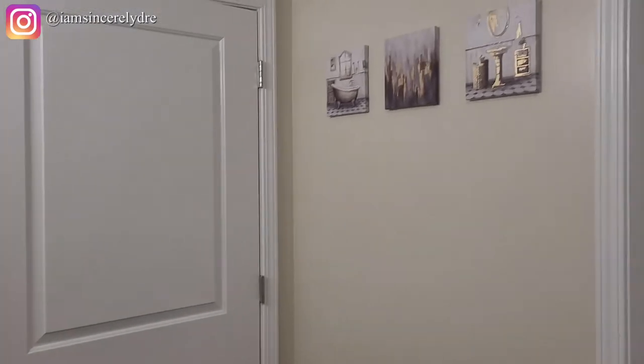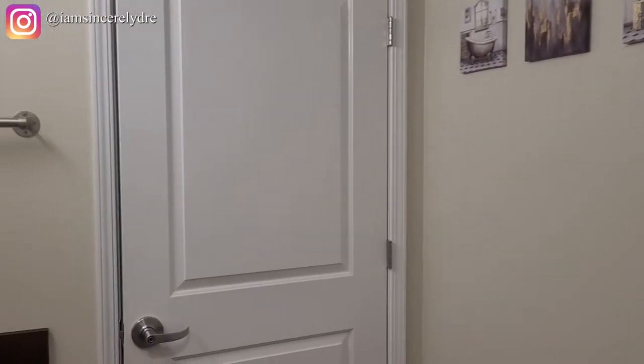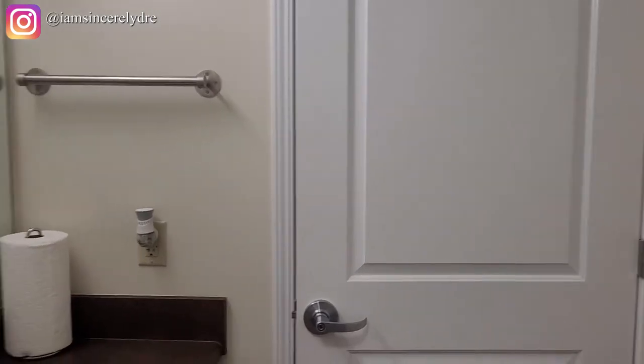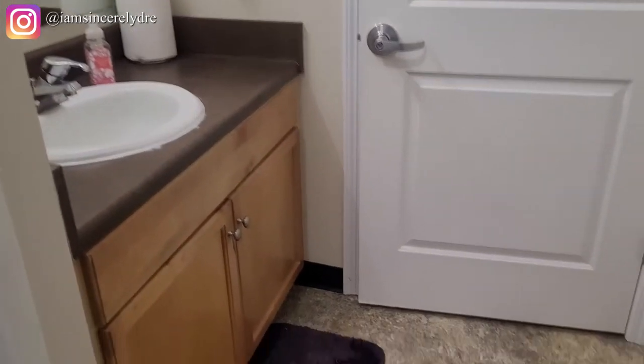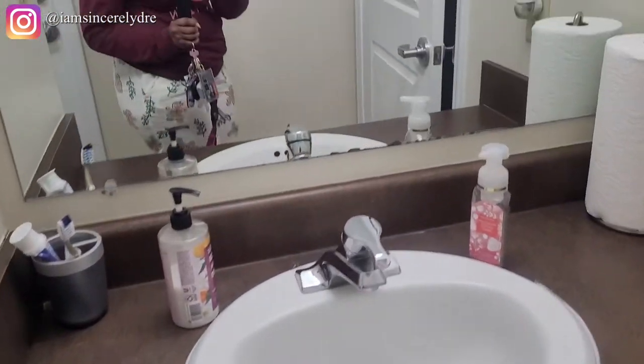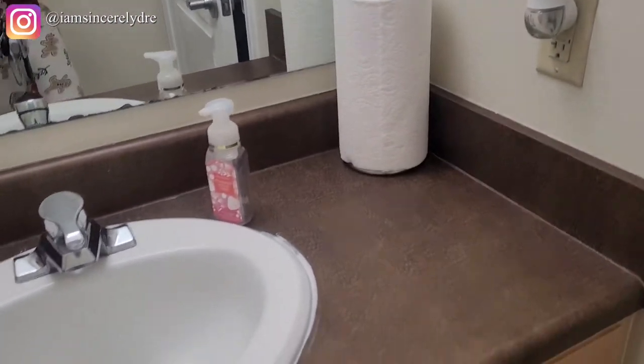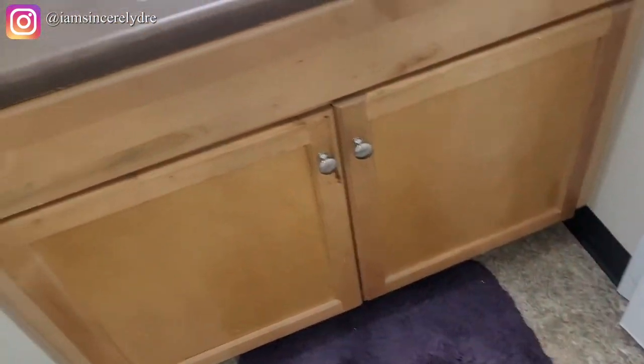If you've seen the room tour last year, you know I have the little bathroom stuff. I put it out here. Now I share a bathroom with my roommate, so everything is out here. So I have my little mat right there. We have soap and lotion, paper towel. Under there, we just keep like extra cleaning supplies and stuff.